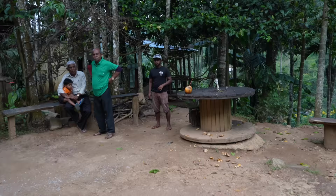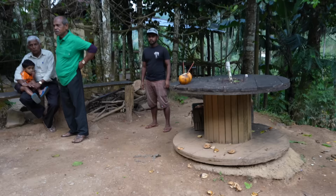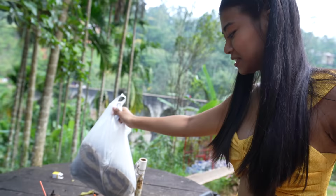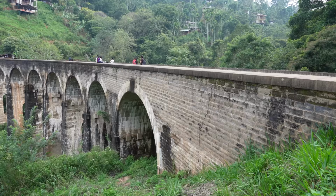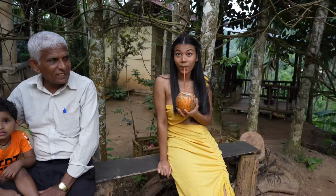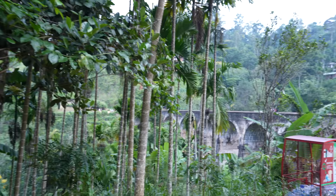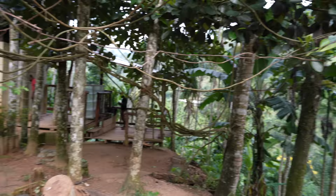Okay, sir. All right, we got the coconuts. We found the coconuts. Ready? Yay! I was just going to look which one has the meat inside. How's the coconut? Refreshing. Good? Yummy, yummy. Okay, so if you come here, you want to get a coconut and sit by the bridge, because there's not much else to do. Today there's not much food, so we're a little bit hangry.